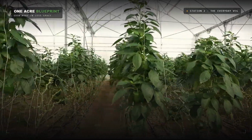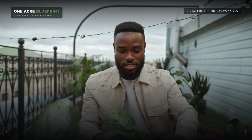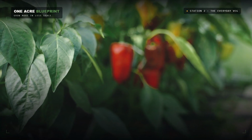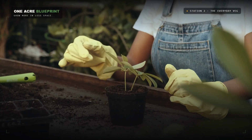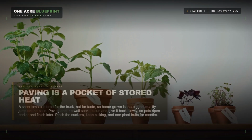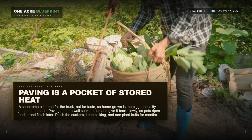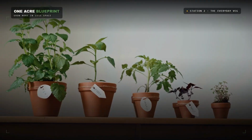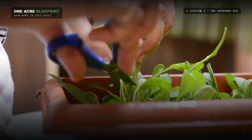on the patio. And here is where a patio quietly beats an open garden, which surprises people. All that paving and the wall behind it soak up the sun through the day and give the heat back slowly through the evening, so a pot sitting on warm paving against a warm wall lives in a little pocket of stored heat. That head start and that long, slow finish can ripen your tomatoes earlier in the season and keep them going later than the same plant would manage out in open, exposed ground.